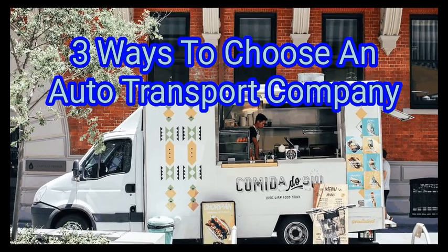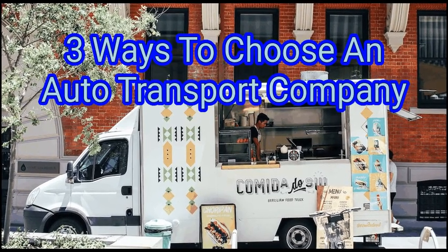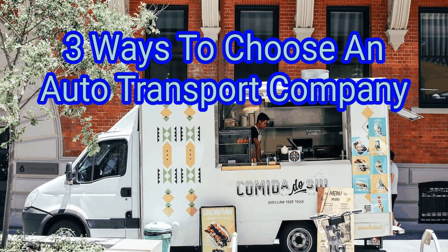If you want to move one or more cars from one area to another, you may choose to hire an auto transport company. However, if you've never hired an auto transport company before, you may not know how to choose the best one and how to avoid scammers. We'll teach you how to research a company's services, prices, and trustworthiness, so you can make an intelligent decision and select an auto transport company that fits your needs.